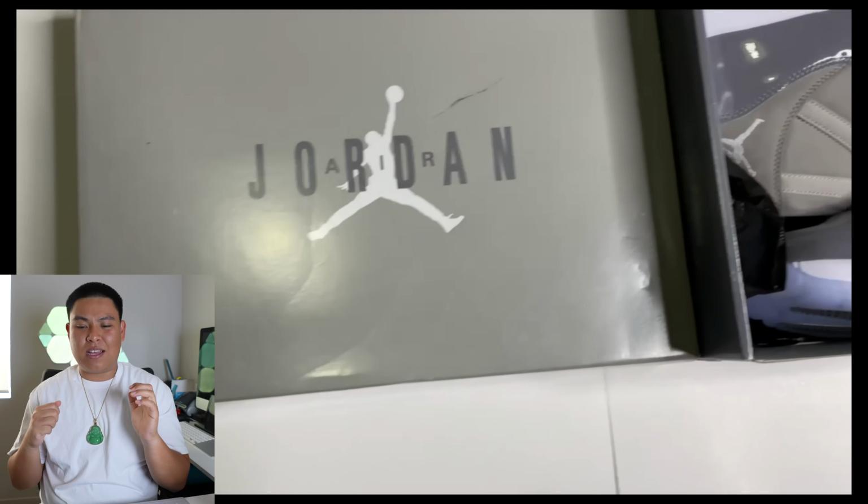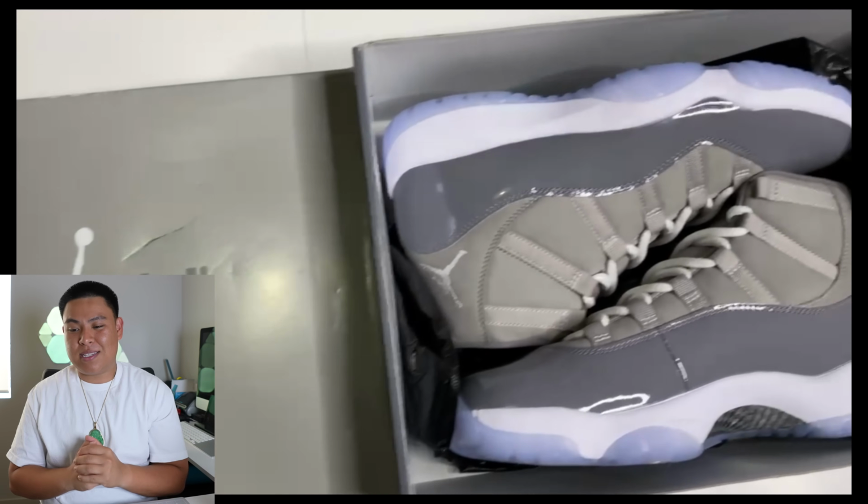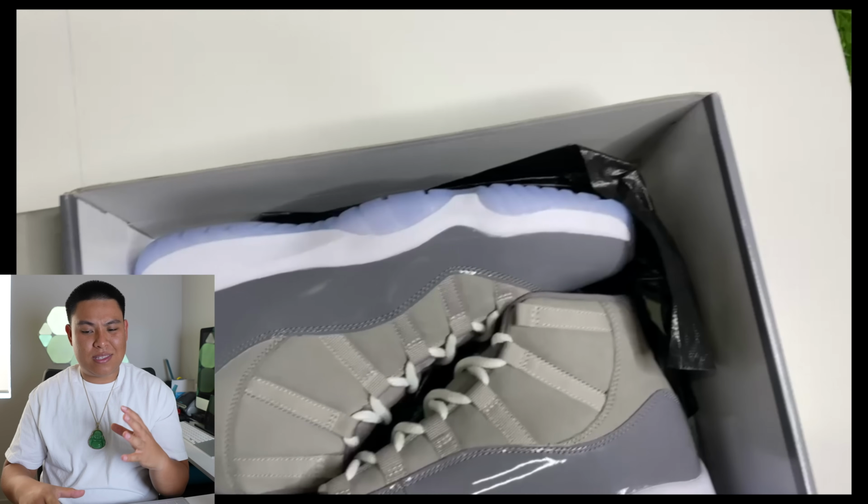Let's take a look at this box together, man. Okay, so we got a gray Air Jordan 11 box this time. I'm glad that they went with the top front box, or whatever you guys want to call it, instead of the slide box. The slide box, mad annoying with the plastic insert. I don't like all that. Give me easy access to the sneakers and I'll be a happy camper. So cool box, man. It goes with the gray vibes.